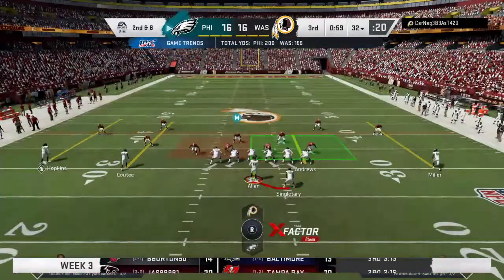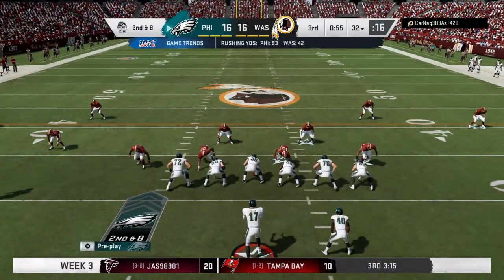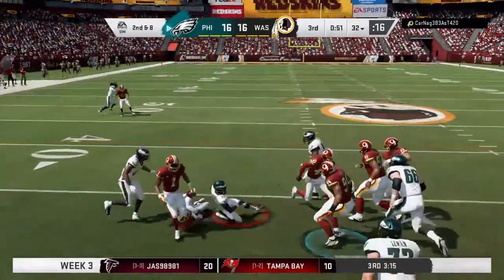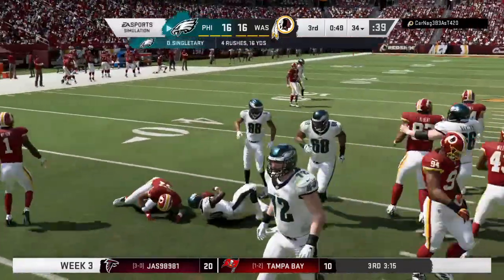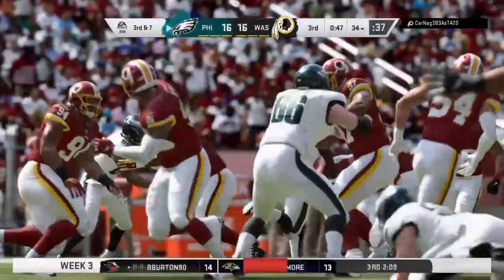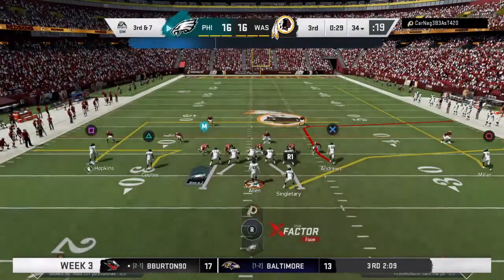The last run good for 2. Here's 2nd and 8. They'll run a draw now with Singletary. And he'll be taken down right around the 34 after a pickup of only a yard. Now 3rd down is looming. A pickup of 2 on first down and just 1 yard there.